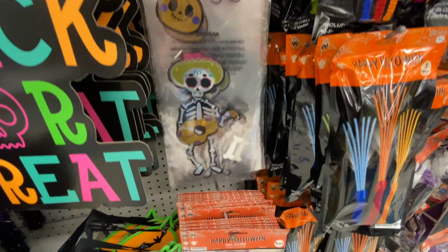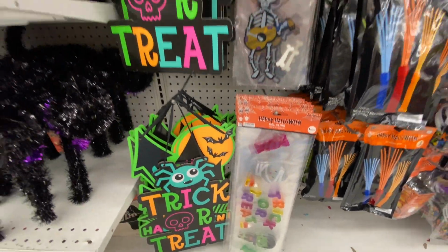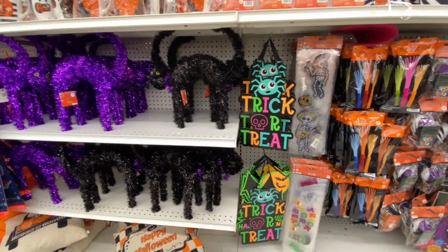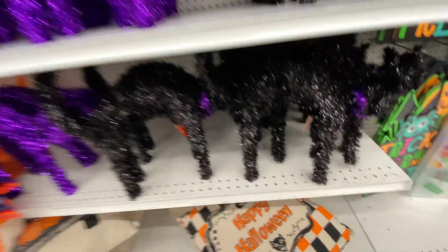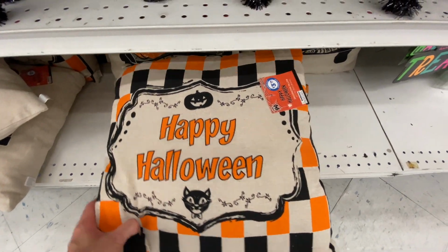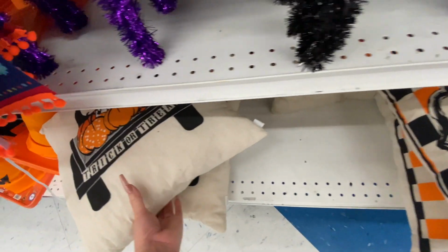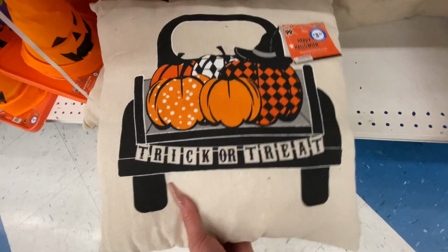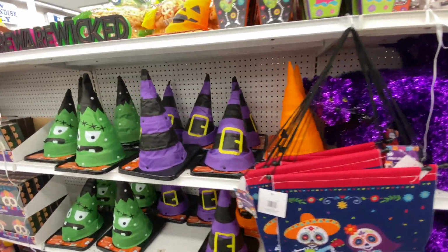And here we have some window clings and some more signs that say trick or treat. And then these pillows are so cute. They also have another style, which is a Ouija board that I want but I don't want, I don't know. So this one says trick or treat, so cute, in the black truck. I love those. They're really, really cute.